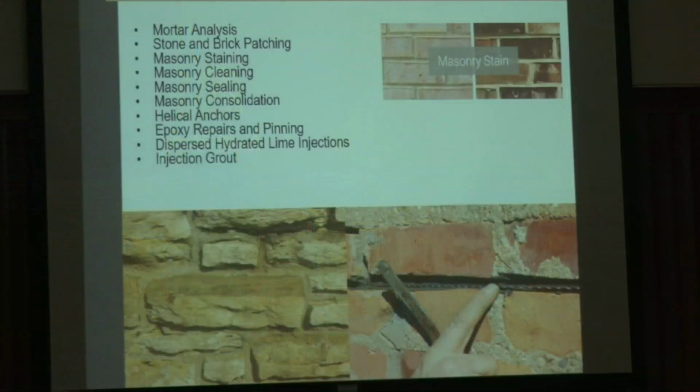Helical anchors are another thing we use a lot in masonry. That's what you're seeing put in here. It looks like a really giant long drill bit. They're a stainless steel product that we put in to essentially stitch cracks together in masonry. So sometimes it just isn't viable for you to relay a large section of a wall, and sometimes we'll stitch them together. We call it stitching with these helical anchors. It doesn't bring the wall together, it just stabilizes it in its current condition, so it doesn't get any worse.